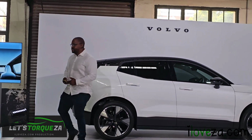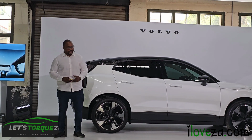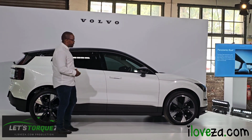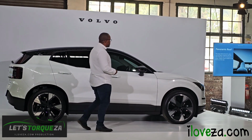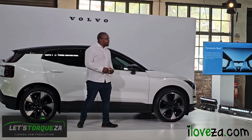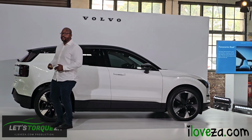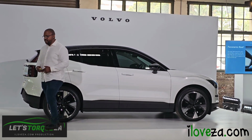Now, as you may have seen, we at Volvo now offer sunroofs, right? So the EX30 Ultra does come with a standard panoramic glass roof. Just a few stats on the glass roof is that it blocks up to 80% of the heat radiation, so it's very safe.